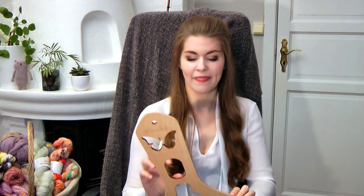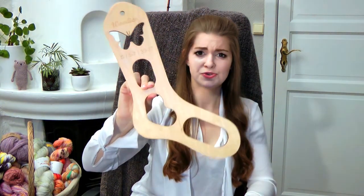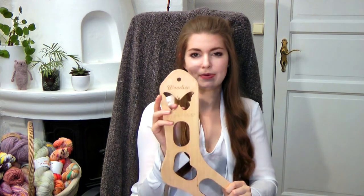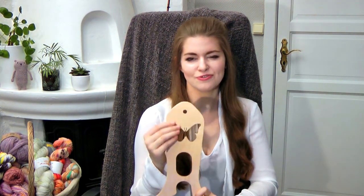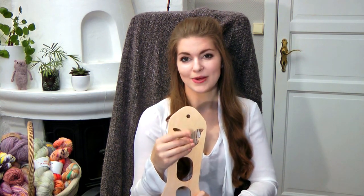so that they are completely safe to use with your socks when they are ready for blocking. And also, they are so beautiful. I decided on the butterfly one because I really love butterflies. But I had a hard time choosing because they have all these beautiful different shapes. They have a sheep and lots of beautiful decorations on them. But I ended up with the butterfly and I'm glad I did.